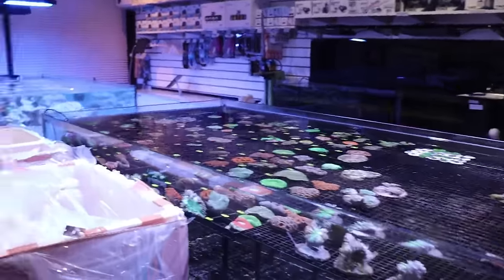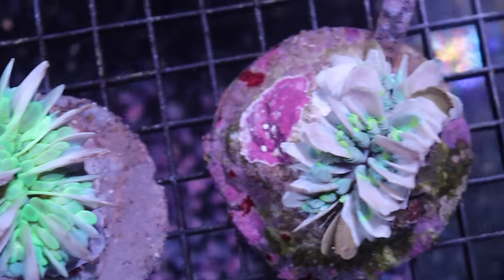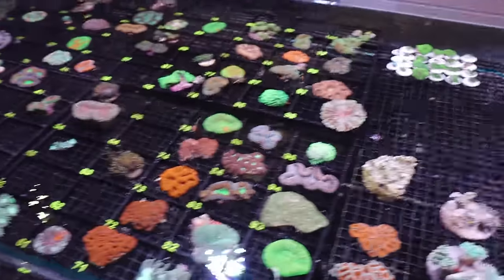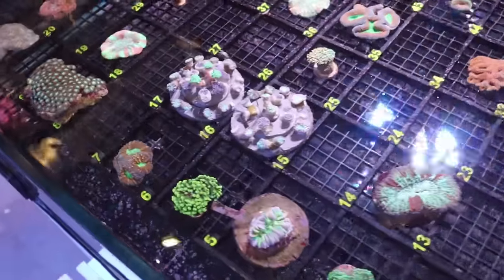Okay, these LPS are looking really well. They don't look good right now, but from experience, they look really, really sweet for just having traveled as far as I have. Some nice cool torches, some really cool hammer bouquets. Let me show you them over here. They're looking like great success, you know?